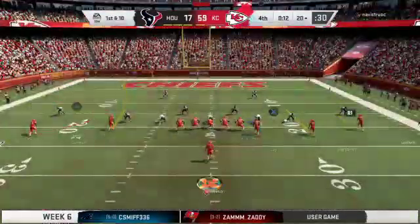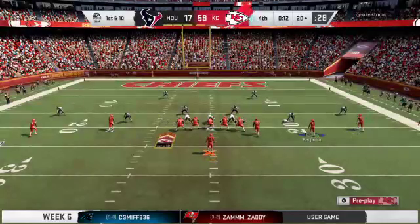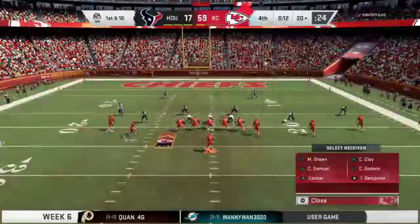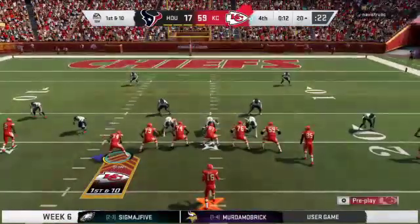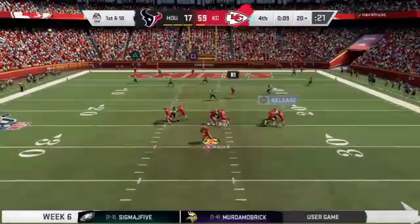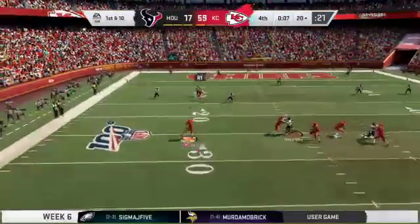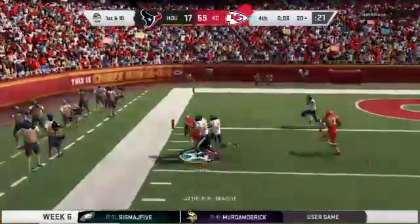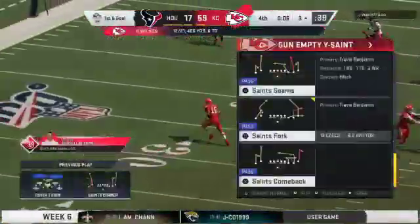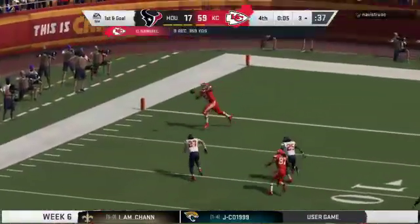Green 80. Gun. Check. Hayward. Oh, Wilson going to throw, being chased out left. His throw caught at about the 5. Now they'll have it 1st and goal following that gain of 17.